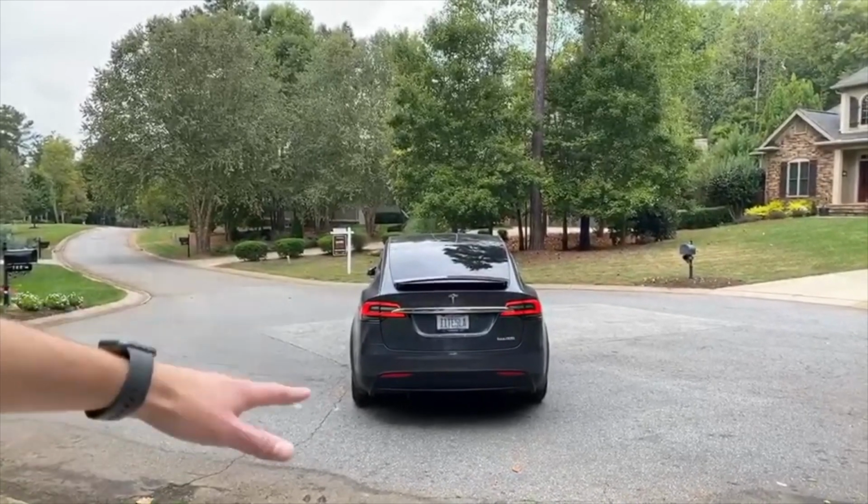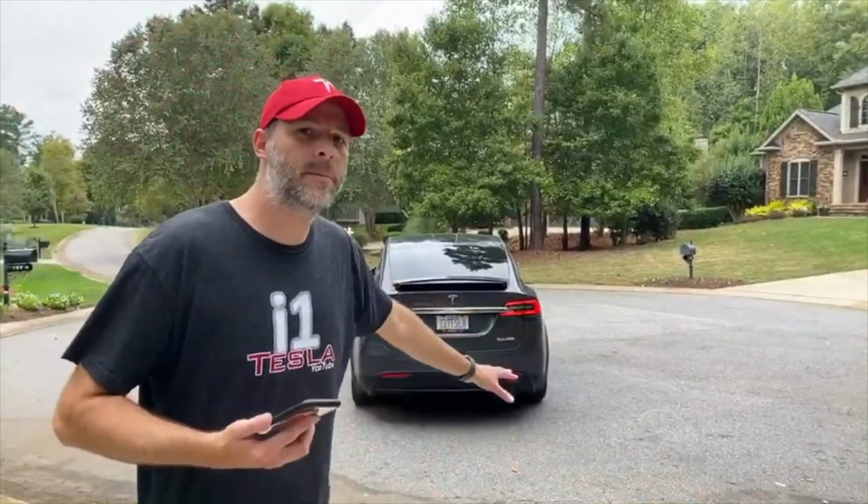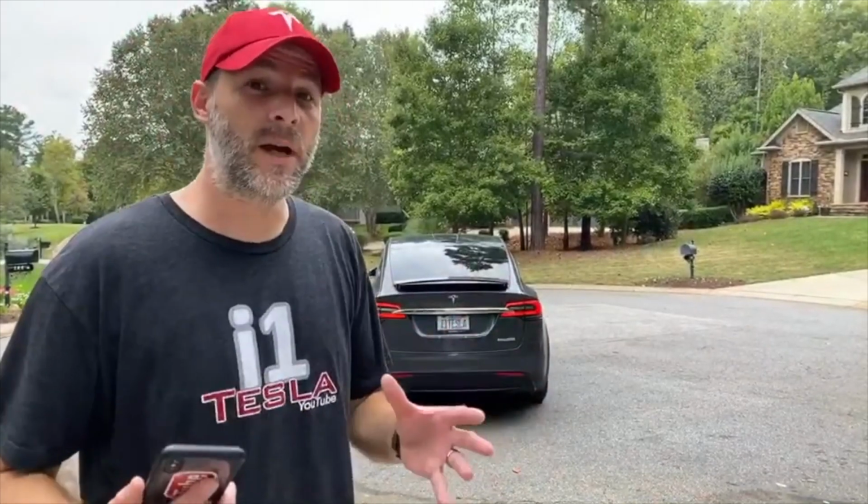The cool thing is it went out of the driveway into kind of a public street. This is a cul-de-sac. It's a private road, so there's no street lines or anything, but it went out of the driveway into the cul-de-sac, which is really cool. I didn't think it would do that. I thought it would stop here. But it was able to go that far.